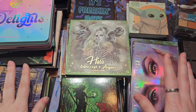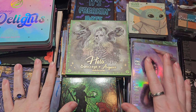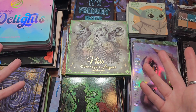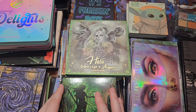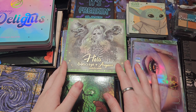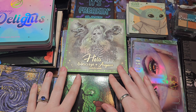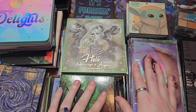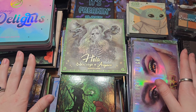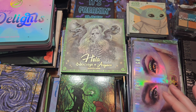I actually, at one point, in the spring, only had like 35 palettes, I think. So my collection has doubled in less than 6 months, which is probably not great, but I am hoping to maybe move some things out of my collection so that there's room for new stuff, but also so that I can get use out of what I actually have and what I actually like. So we're going to go ahead and get started.